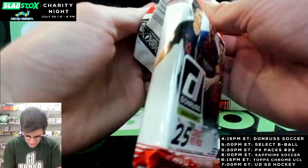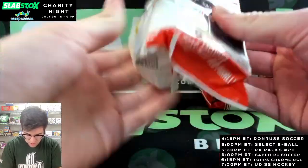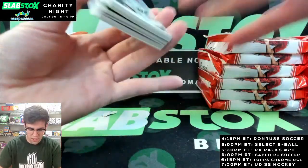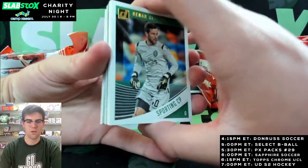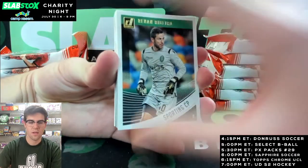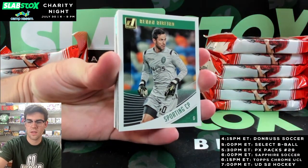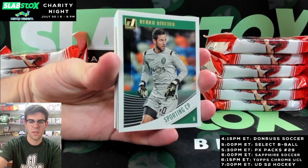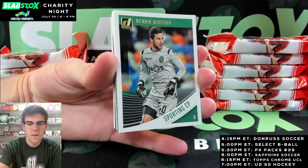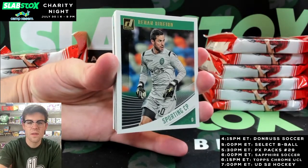So there will be 3 Optic green velocities, numbered out of 200, in this box. There will be 3 Optic hollows, non-numbered. Let's hope to get a rookie out of this box for the hollows or green velocity. Very excited. Let me get this camera lined up a little bit better so it's focused at the range I need it to be. Oh, there we go. That looks pretty good to me.